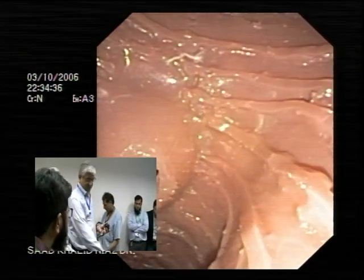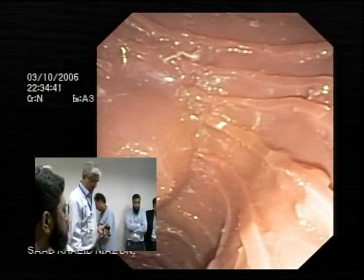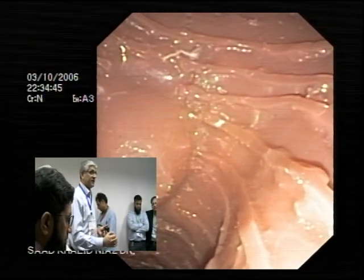So what we've done is we've intubated. You're all doing endoscopies, it should not be a problem for you, and you've already done ERCPs. As I said, just be gentle.